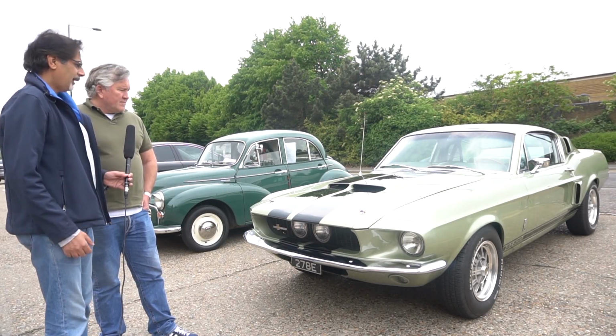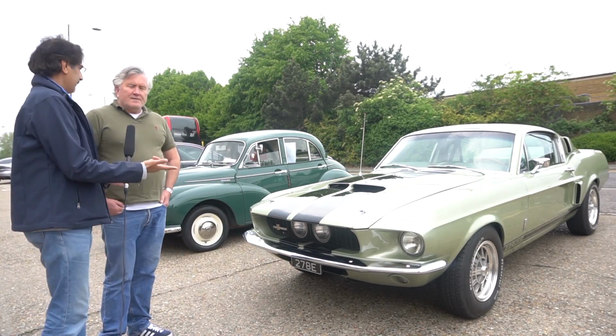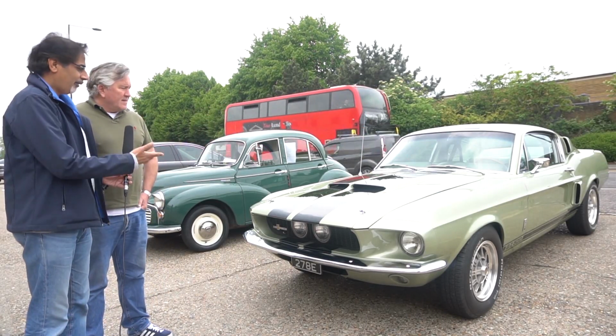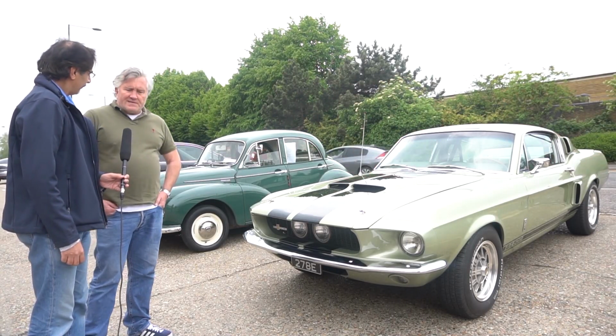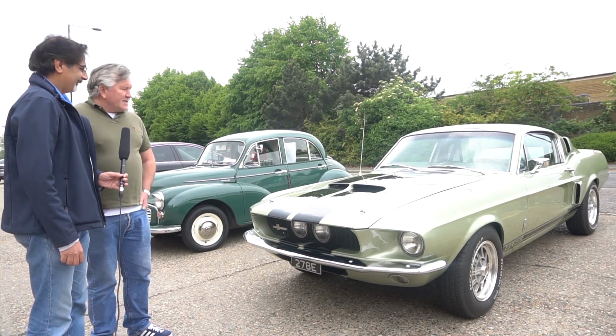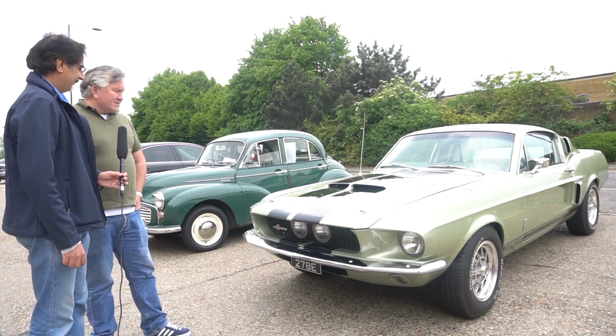And how often do you take it out? I noticed you've actually got stereo in there, so you are using it. And it's got air conditioning as well, and it's got, like you said, power-assisted steering and brakes. How often do you take the car out? Oh, I take it out probably in the summer months on a weekly basis all the time. Just use it all through the summer. It's terrific. Wherever you go, everyone loves it. Everyone wants to talk to you about it. And yeah, it's just a wonderful car.